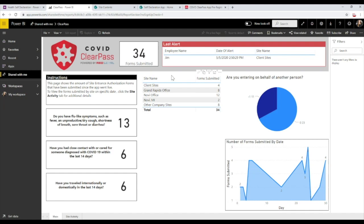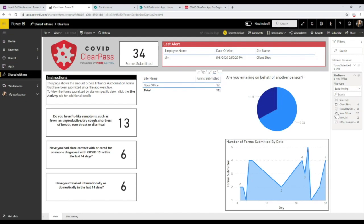So with that said, the Power BI dashboard gives you information based on the site, based on the questions that you have asked within the app, whether or not they're entering information on behalf of another person, how many forms have been submitted on any given day. And then you can even go in here and hit the filter button so you can filter this out based on which site you want to look at. So if you wanted to just look at the Novi office, that would tell you that 11 or 12 forms have been submitted for the Novi office. If you want to see how many have been submitted for everywhere, you have a total of 34 forms.